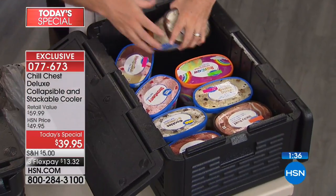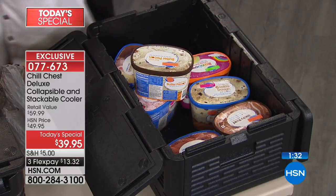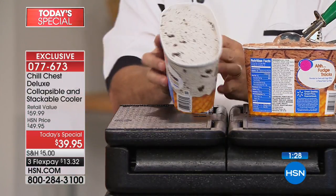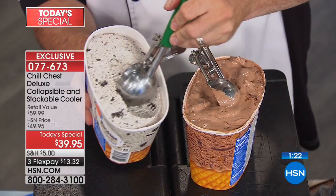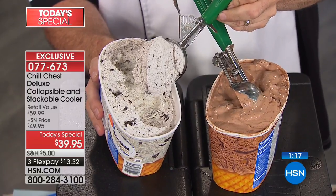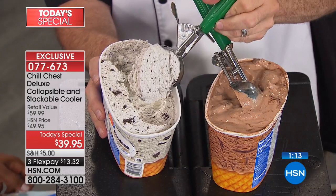It's all about being able to have those great summer treats anytime you want them, you guys. Come on up here and have a look, okay? We got the fudge tracks, and I got cookies and cream. You can see that difference. I can actually get a scoop of ice cream out of here, and this is going to be the same up to 5 hours later. Think about that the next time you're grocery shopping, the next time you have a picnic, the next time you have a potluck.